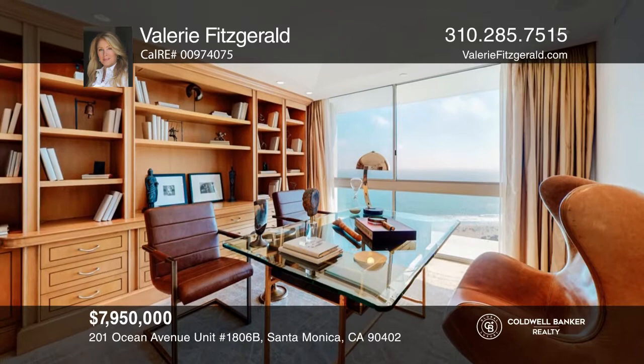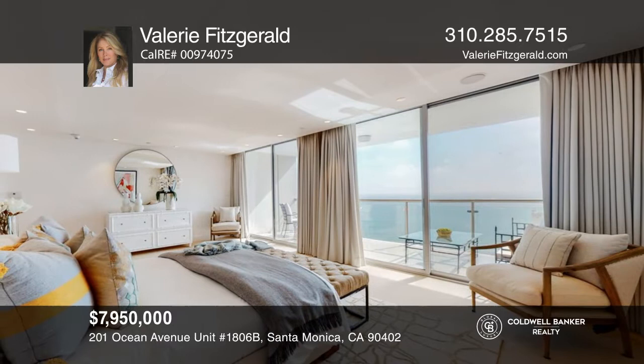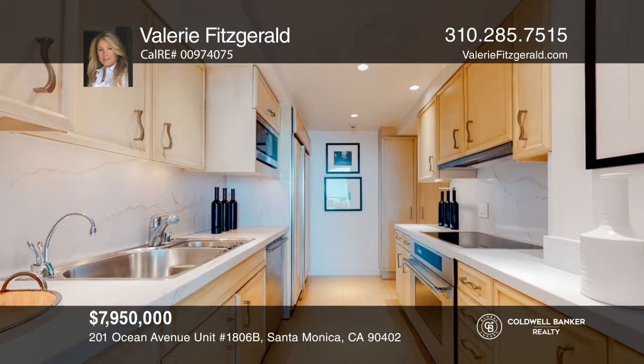The primary suite is approximately 1,500 square feet with a sitting room, two offices, two stunning baths, huge walk-in closets, and a bedroom with a terrace. The lower level is a complete apartment with two bedrooms, two baths, a kitchen, and living room. Learn how to make this home yours with a call to Valerie Fitzgerald.